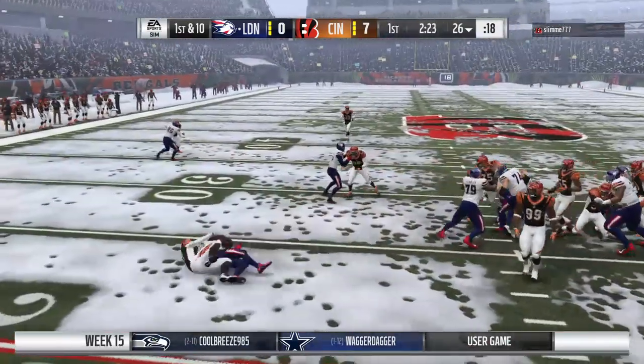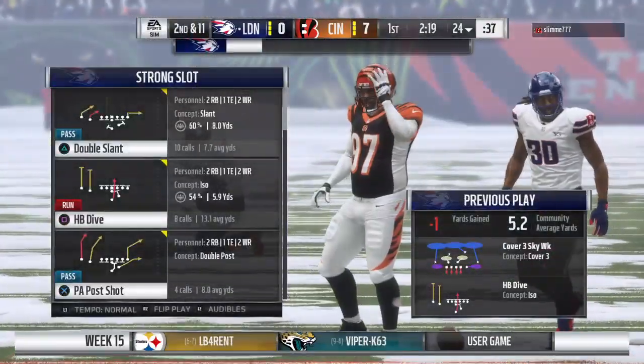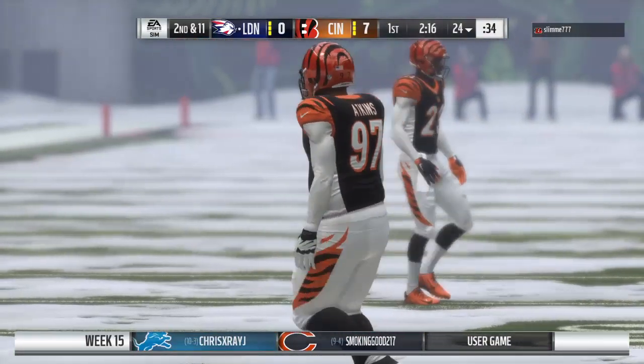Handoff to Harris to begin the drive. And he will lose yardage and be backed up to the 24. It's a loss of a yard there, and now 2nd down.